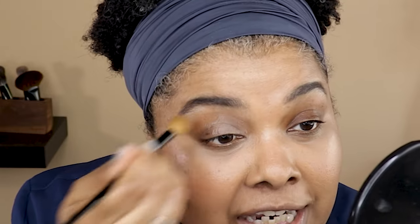And I don't want to change my routine to fit a new product. You know what I mean? Like, if I'm doing it a certain way, I don't really want to change my routine. So I'm not loving how this looks. Let me see how it looks on this eye when I use my finger to blend it out.